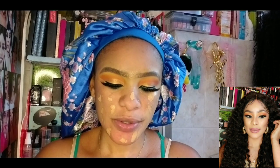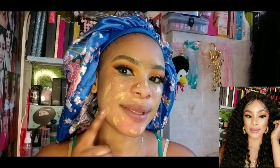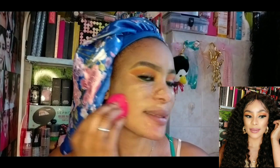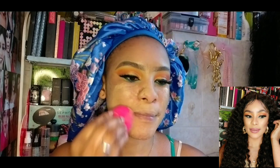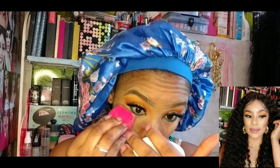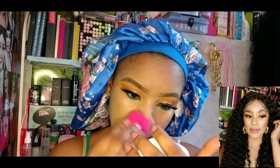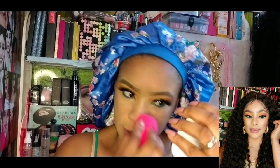This one. So I will be using my beauty blender to blend everything out. Let's see how it will go. Okay, the beauty blender, I just dab it a little bit inside water. When dabbing it, you dab it into your water and you start to blend. Let me take my mirror. $24, okay. I think I still need to dab it.